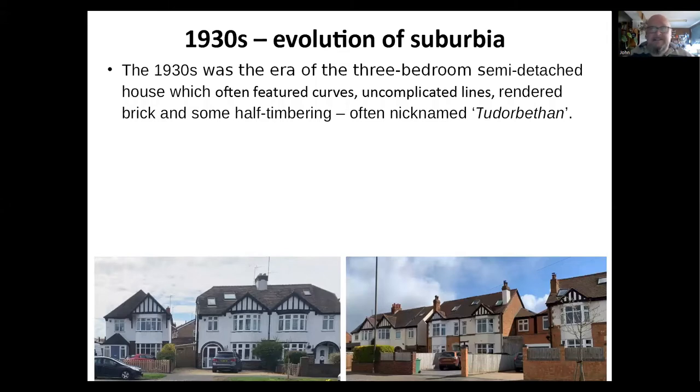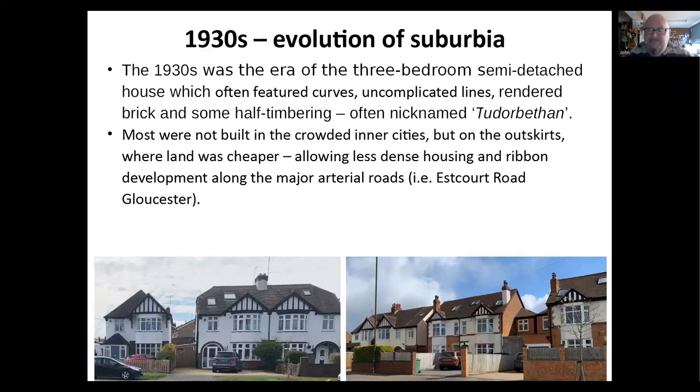Into the 1930s, this is when suburbia starts to appear. And you get buildings nicknamed Tudorbethan. They were rendered brick with some half timbering, designed almost to look old, but it's still the classic three-bedroom semi-detached house. Interestingly, most were not built in inner cities, but on the outskirts, where at the time land was a lot cheaper. So it allowed for less dense housing, and you could get what they call ribbon development along the major arterial roads. Estcourt Road in Gloucester is a classic example of this.